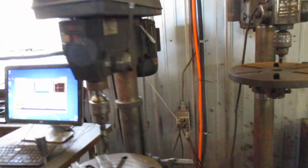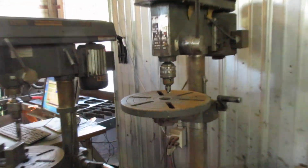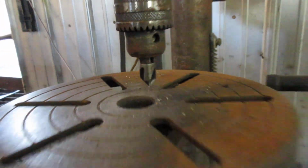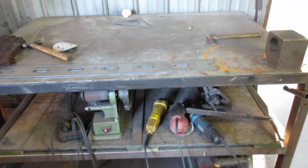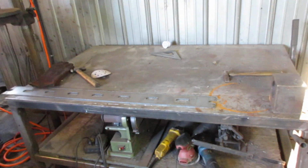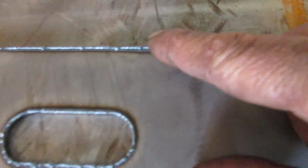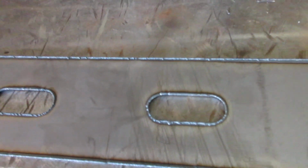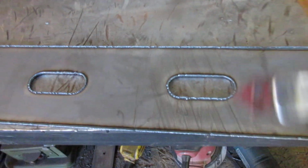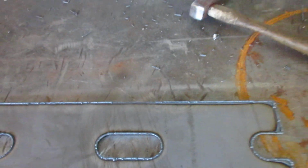Drill press. I got one set up just for cleaning up the holes, and then here's our parts cleaning bench. So we got to knock off all this slag right here. So yeah, that's always a fun job.